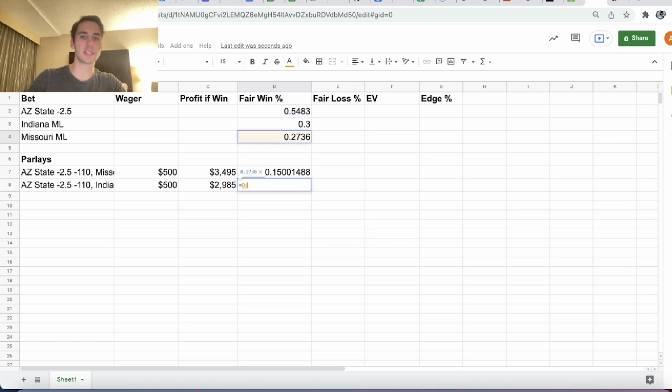And it's the same for this. We just multiply the probability Indiana wins times the probability Arizona covers the 2.5 point spread. So now we have our fair win percentages for both of these parlays. And our fair loss percentage is, of course, just 1 minus our win percentage. So now we can back out the expected value of our wagers.